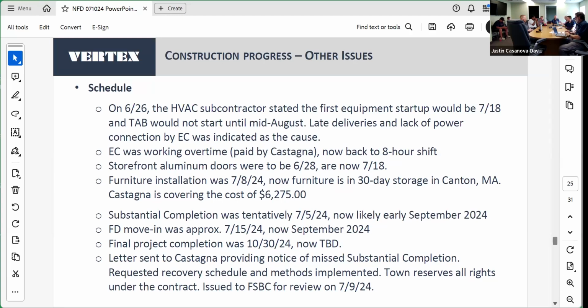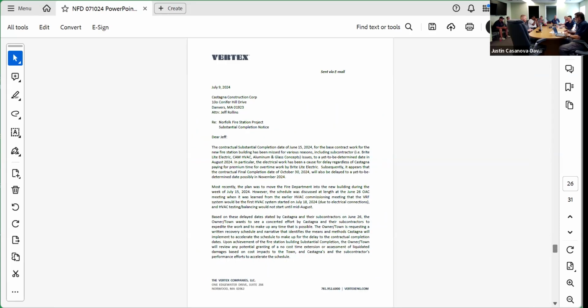So I have a couple questions. I don't know if anybody else wants to ask questions first. So we'll start at the end date here. The end date is TBD. It's not going to be October 30th by the sounds of it. A big portion of phase 2 is site work. Are there stipulations in the contract? You can't be planting grass in December, putting plantings in. So are there stipulations in the contract that once they slip past a certain date, all the site work is going to have to be pushed to the spring anyway?